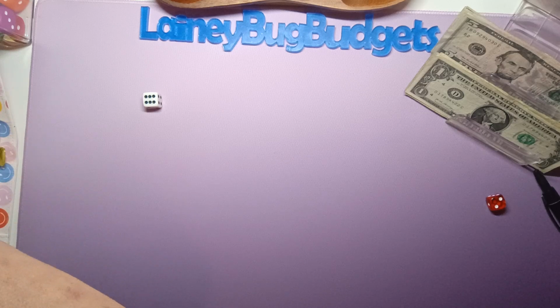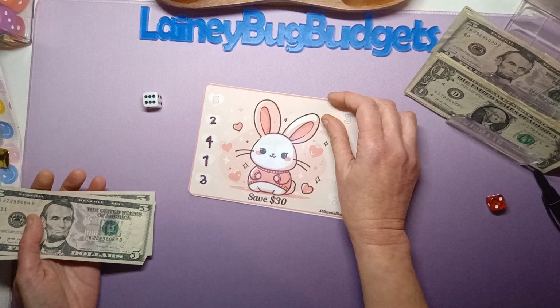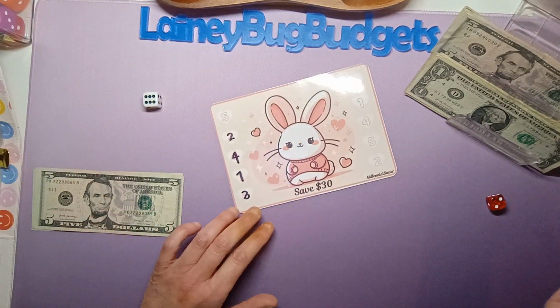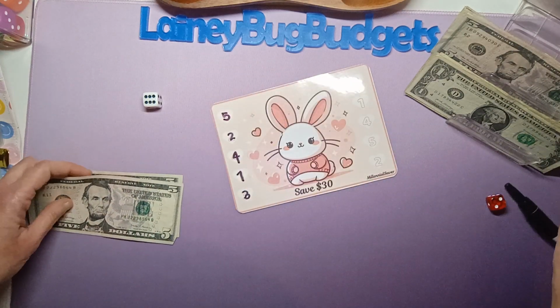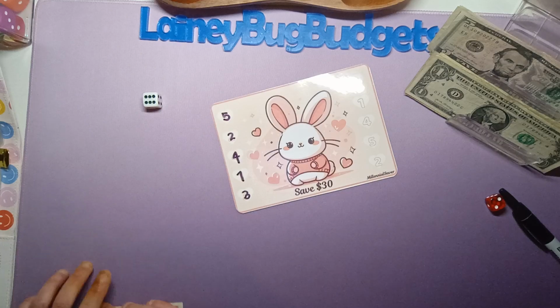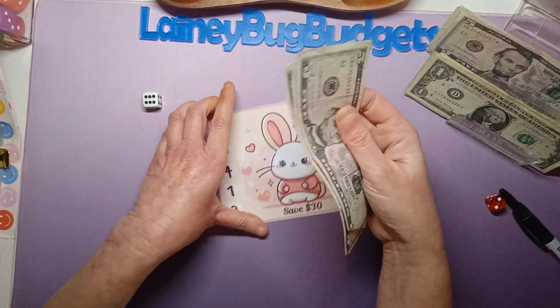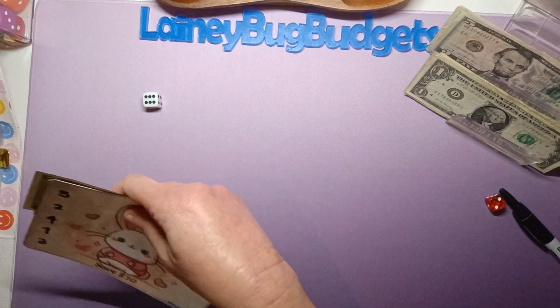The next one we have in here is this cute little one. And this is from Millennial Saver. And let's go ahead and do this 5 that we have left on this side. So we'll add $5 more in here. So this will save us 30. So far we have 5, 10, and 15. And that one is Millennial Saver.